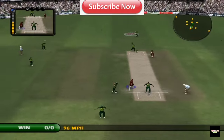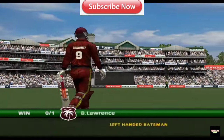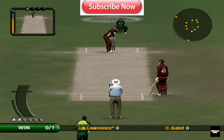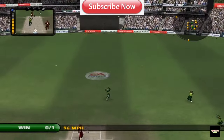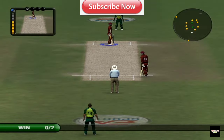Yeah. Out, he's put him. Now that's an important catch. Oh boy, is that an important catch, and didn't he do well to cling on? Edged and out. Straight in. No problem with that. You wouldn't expect to miss those.